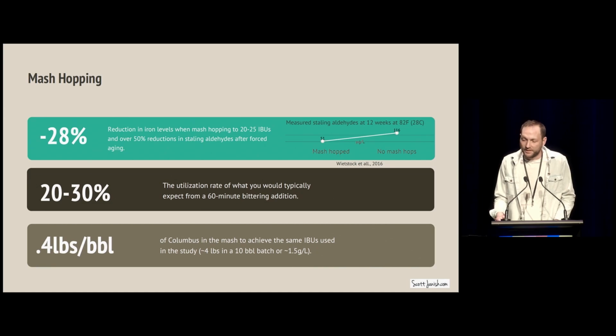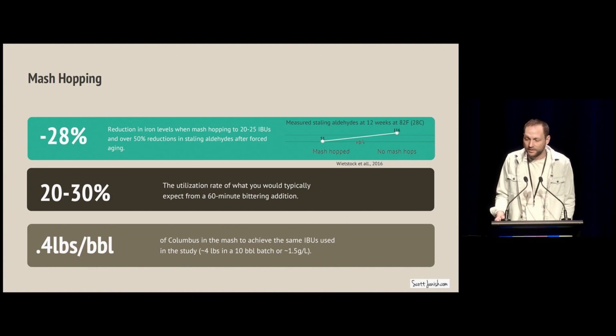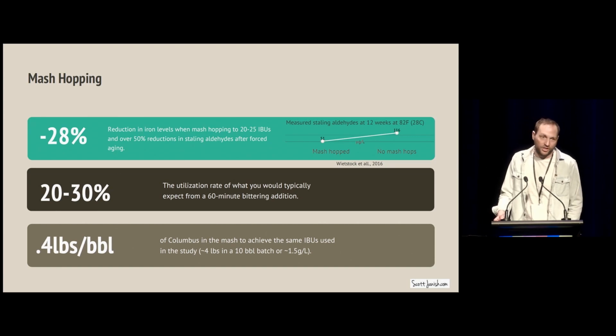This paper in particular looked at mash hopping, and in this case they did it enough to get like 20 to 25 IBUs, and they got a nearly 30% reduction in iron levels by doing that. So the alpha acids in the hops themselves were able to help precipitate out those metals. And of course, the less iron, the better in the long run.